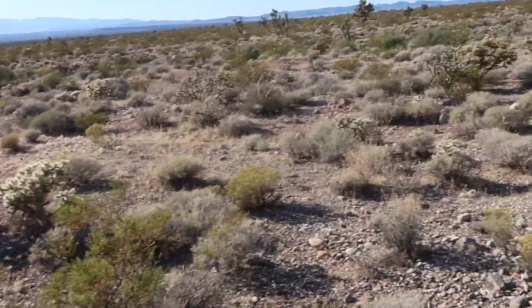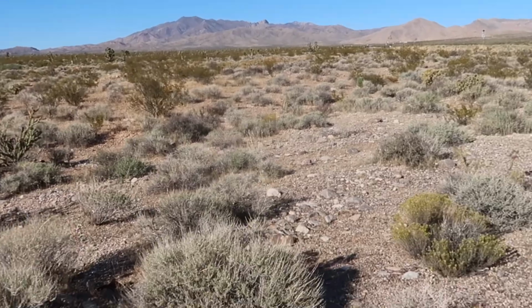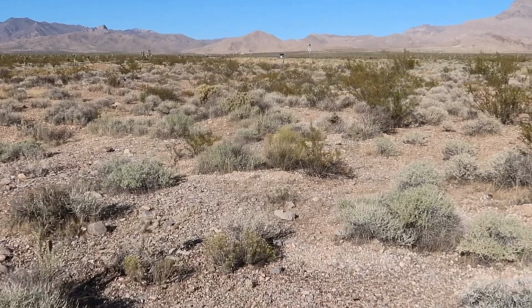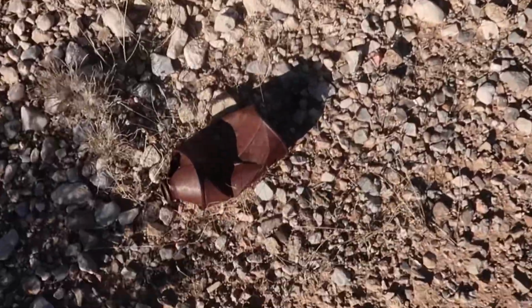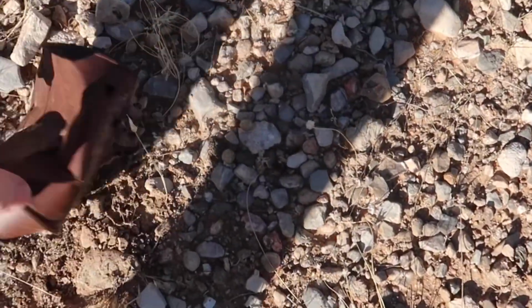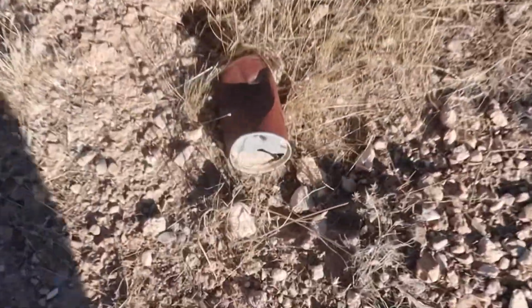Just kind of walking around where this old filling station or store would have been. Don't see much in the way of other buildings. A lot of these places had little cabins that you could stay and rest roadside after a weary trip down the highway in those old cars that were bouncing. There's another one. That looks like an old STP can with a little top on it. See if we can see what that says. Not much on there. There's another one of the cans with the pull tab on it.